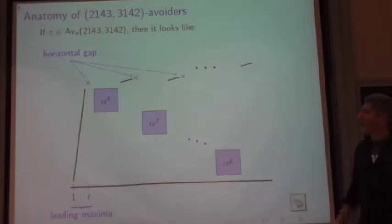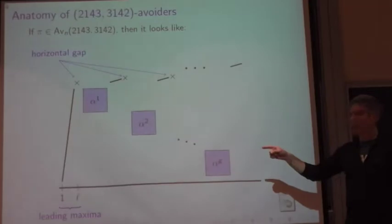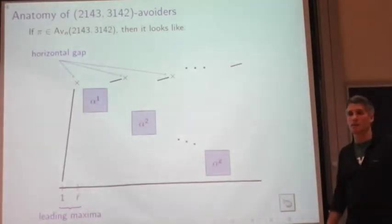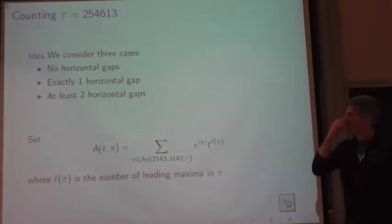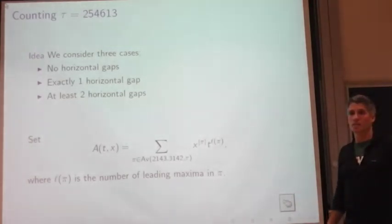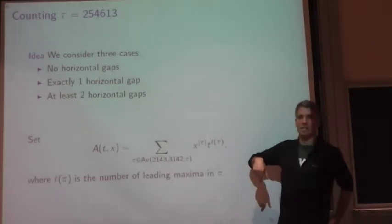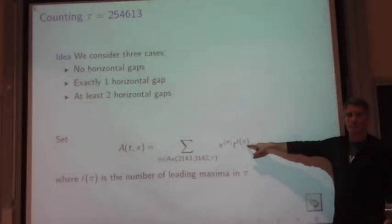So we have these two ideas. And what we're going to do is cases based on a horizontal gap, and we're going to keep track of our leading maxima as a catalytic variable to make this work. So the horizontal gaps give us our cases. The leading maxima are going to give us our catalytic variable. So here are the three cases: no horizontal gaps, exactly one horizontal gap, and at least two horizontal gaps. And the generating function that I want to be working with is this one. I'm going to look at all the permutations that avoid the things I'm interested in, and keep track of the length of that permutation and the number of leading maxima that it has. Those are the two things.